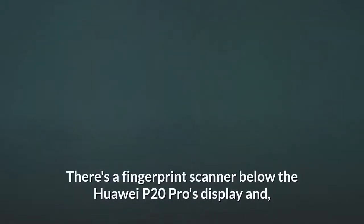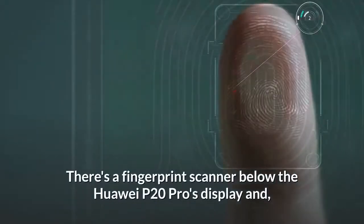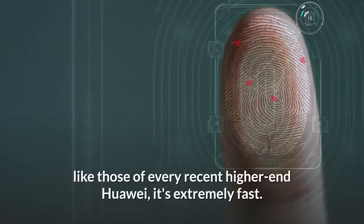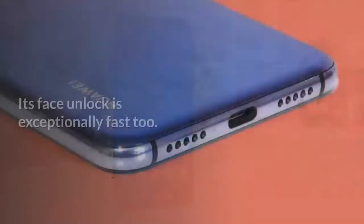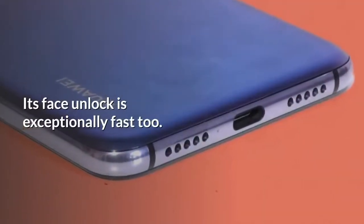There's a fingerprint scanner below the Huawei P20 Pro's display and, like those of every recent higher-end Huawei, it's extremely fast. It takes you to the home screen in a heartbeat. Its face unlock is exceptionally fast too.